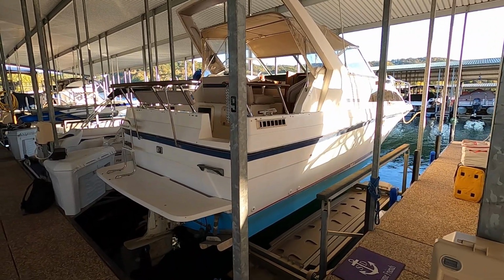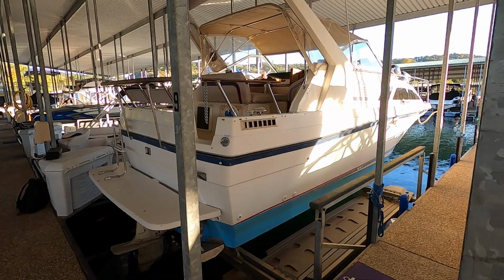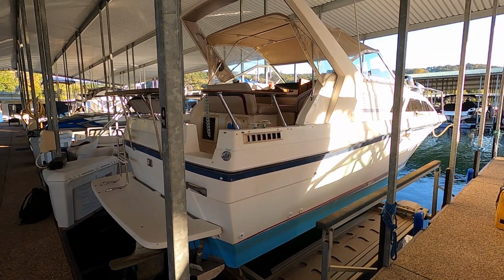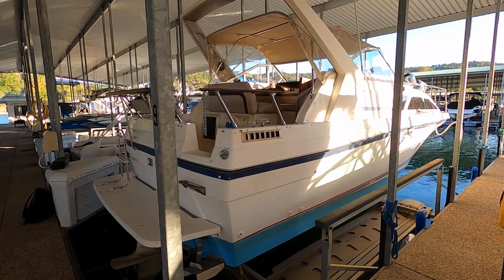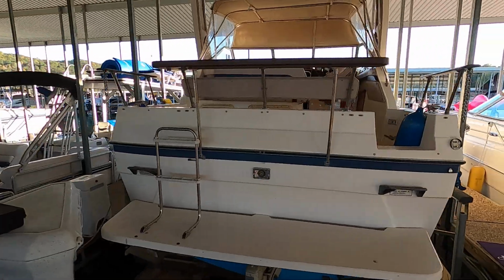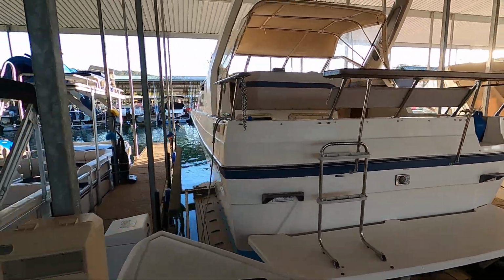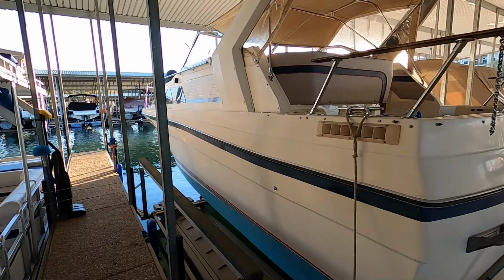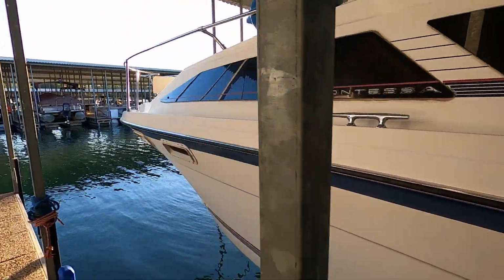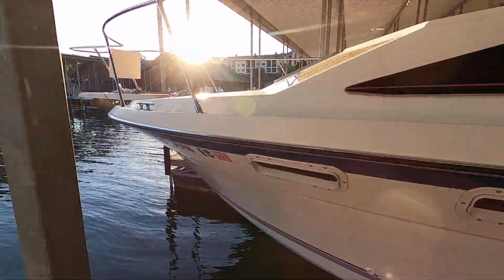All right, here we are at our 1985 Bayliner Contessa 28-foot cabin cruiser for sale. We're here on the beautiful fresh waters of Norris Lake, Tennessee. And this is an exciting listing. I think you'll be impressed with this one. This is a really clean older boat, powered by a V8 Volvo Penta inboard outboard stern drive engine.